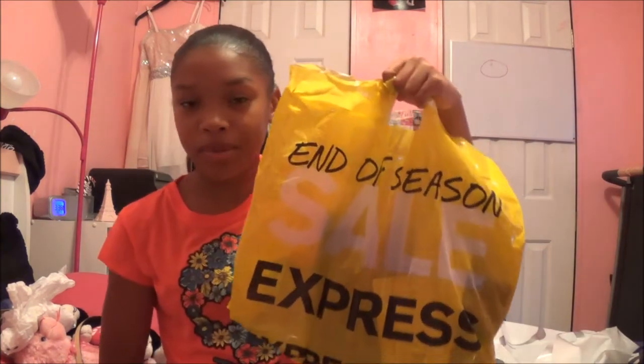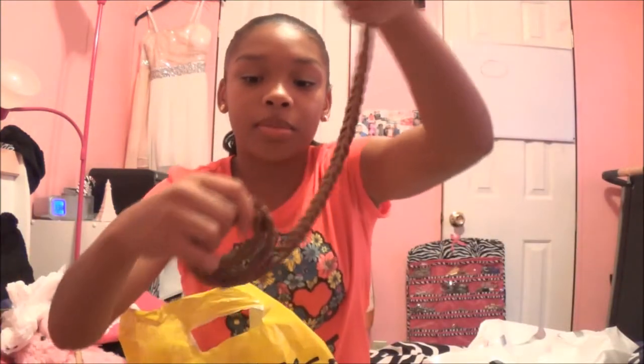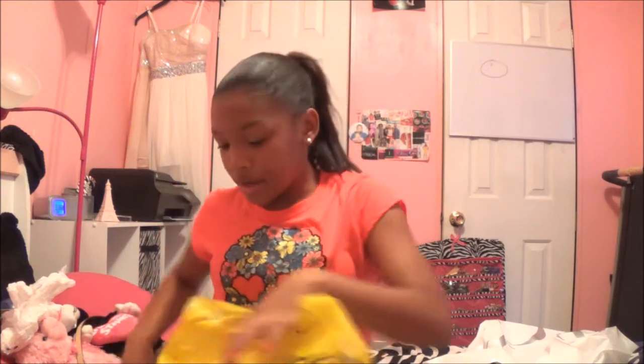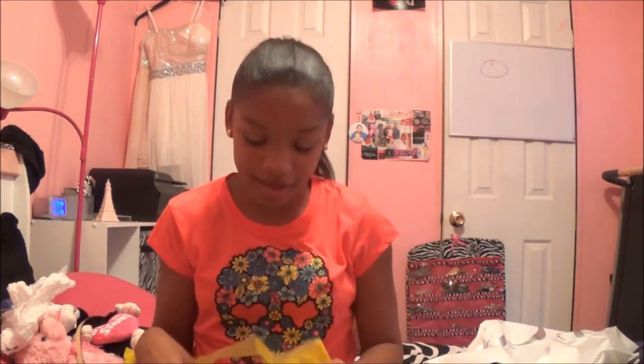Actually, this is the first place we went to. They had a sale too, their end of the season sale, and they were having a good sale. So first I got this belt, and it's just a twisty belt. I'm pretty sure you've seen some of these before. Then I got this shirt. Well, I got a whole outfit from there.